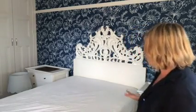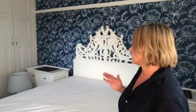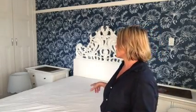So here we've got a queen size bed. If this had a king in it, the room would look far too big because it's not that big a bedroom. So it ideally fits a double or a queen bed. So we've got an ensemble. We always use a bed skirt when we're styling, even though you get the bases now where you don't need to put a bed skirt on. We always put a bed skirt on.